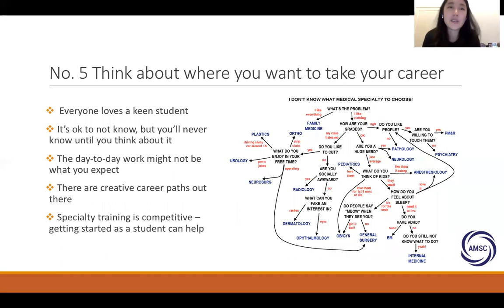Number 5 is to think about where you want to take your career, and think about this early. As you can see, I've included a very helpful diagram for how to decide what you want to do when you become a real doctor.